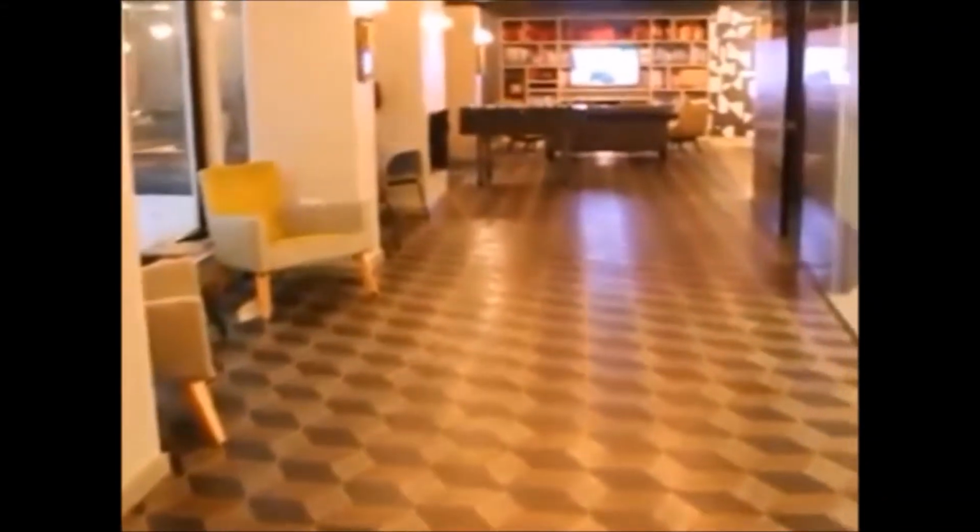Back out into the corridor area, we've got a couple of study rooms. There is one in use just there, and then one that we can go through into. The study rooms get used a heck of a lot through the day, and they're equipped with controllable lighting. You've got a TV built onto the walls that you can use for presentations as well as just TV. And this is the kitchen dining room.